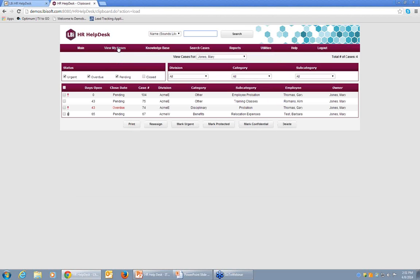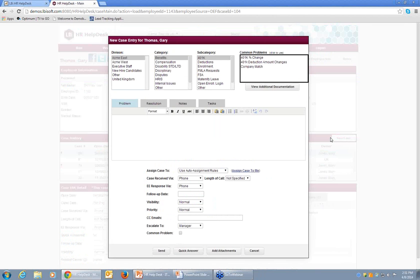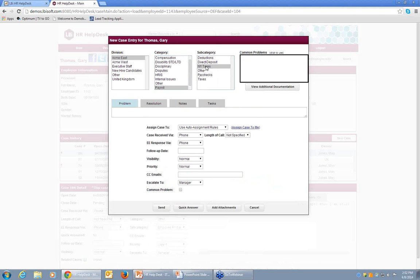Let's go back to view my cases. We're going to go through one more step. What does it look like for an administrator, or a CSR or an agent, to create a new case? This is the new case entry screen. So this would typically be if an employee calls into HR and I need to work with the employee who's on the phone. First, you need to determine where they work. You need to determine the general category of question, let's say payroll, and again, the specific question that you may have.